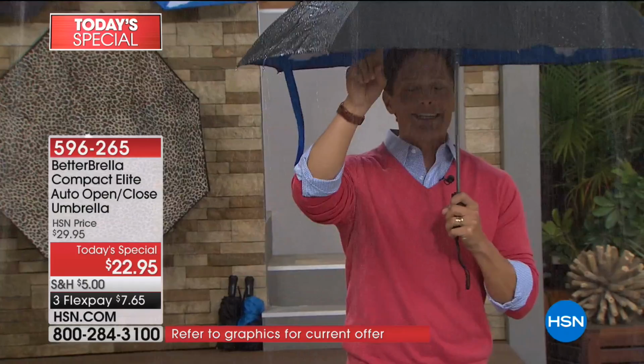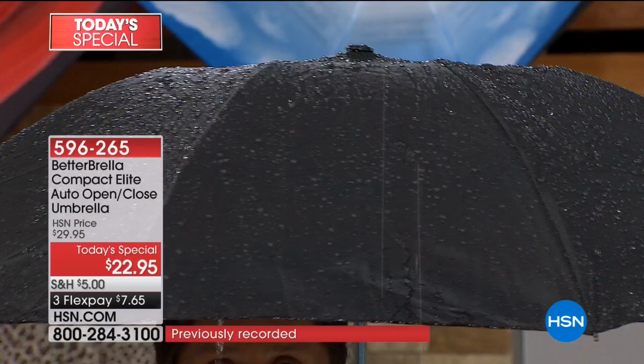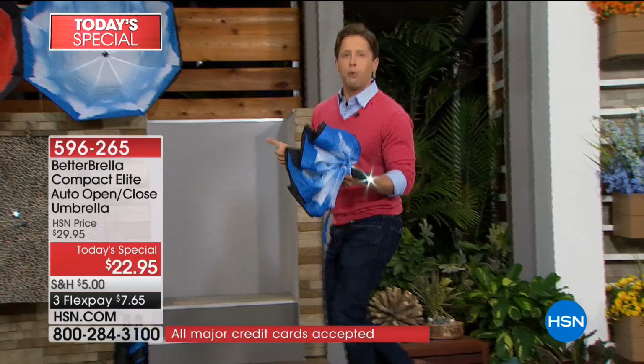And did you see the way it beaded? Did you see the way the water moves off of it? This has brand new hydrophobic technology. Your umbrella actually scares the water away. And now, touch of a button, it closes. Touch of a button, it opens. Even has a flashlight built into it. This is the new, better version 2.0 compact Better Umbrella.